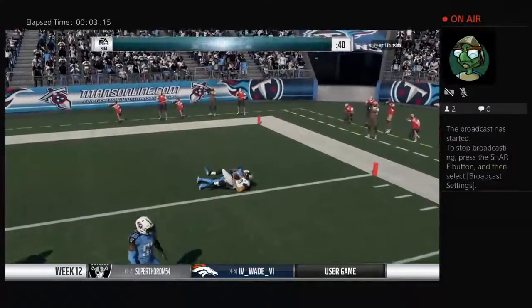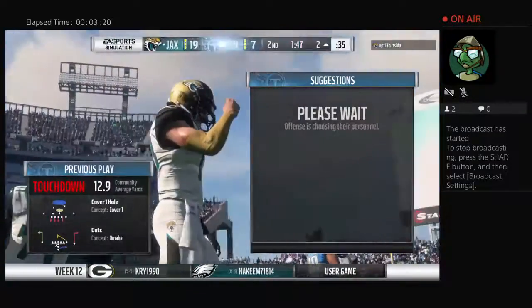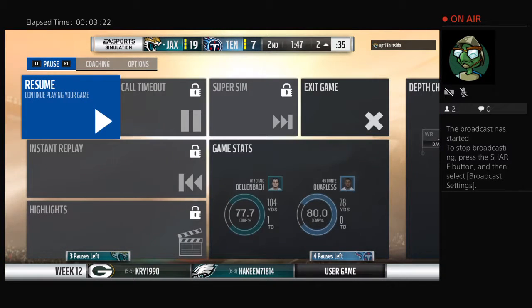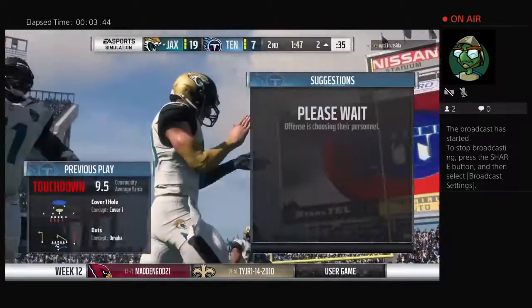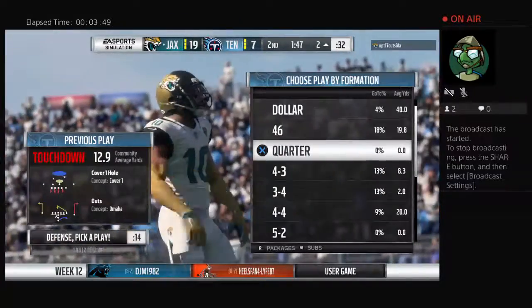And he takes it in. Touchdown, Jacksonville. That score was not a game clincher by any stretch of the imagination. But the other team now has to be careful to not let this game begin to slip away.